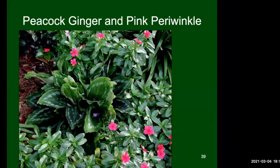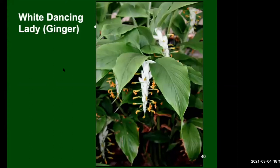In the shaded area under pine trees by the parking lot near the Burden Conference Center. So you might want to go there and check them out, because there they are. But here's another one, and she's a beauty. It's called the White Dancing Lady Ginger. And I don't know, it just, wow. It's another wow moment in shade.